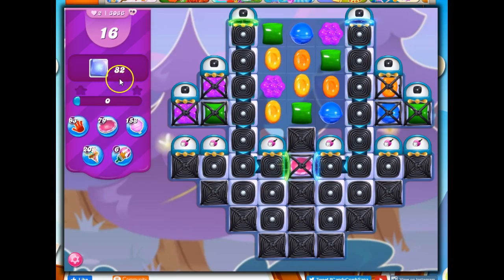We used to have 41 jelly, we now have 82. But also, this used to be listed as a super hard level, and it's now listed as a hard level. Now, even though I don't put a lot of store in how King ranks things, there has to be some reason that they downgraded this.